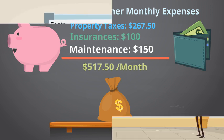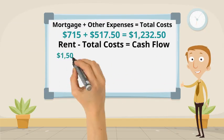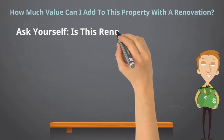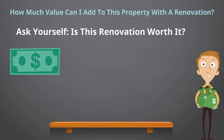The total cost of owning a $150,000 rental is about $1,232.50 per month, and if you charge $1,500 in rent, you will cash flow $267.50 plus get free equity in your home every month. The next thing you want to look at when using the BRRRR method is how much value you are adding to the property with a renovation.